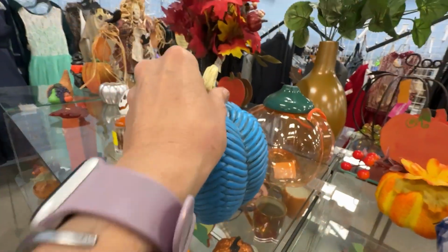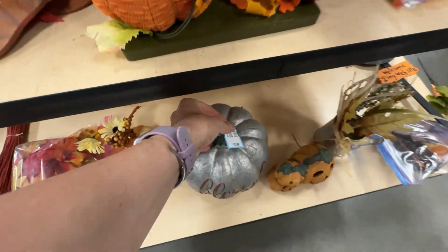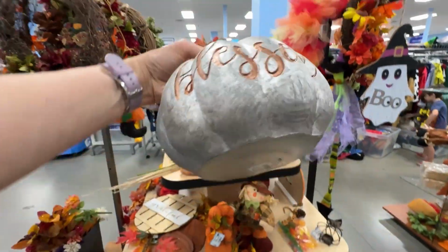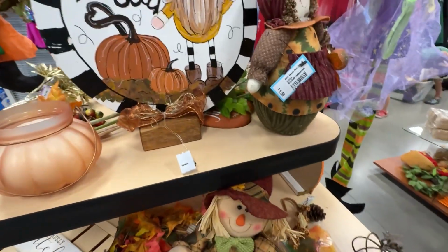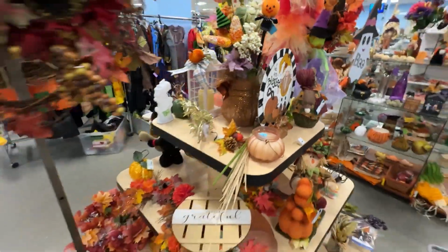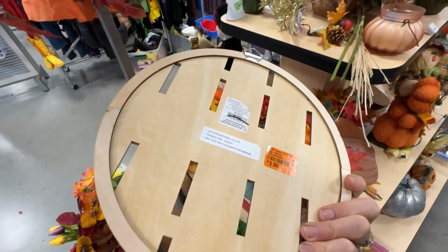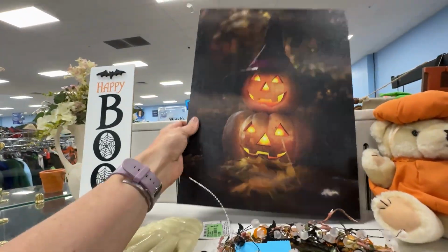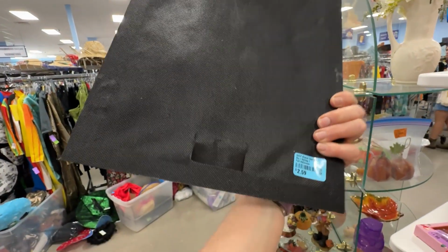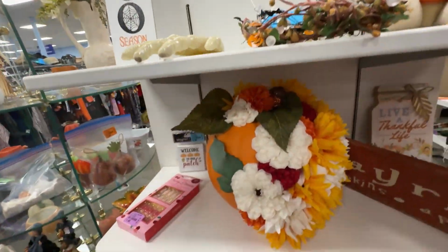This little guy got a paint job and some glitter, but I didn't get a picture yet, so come back, because I did pick him up. And how cute is this witch made out of pumpkins? Why have I never thought of this?